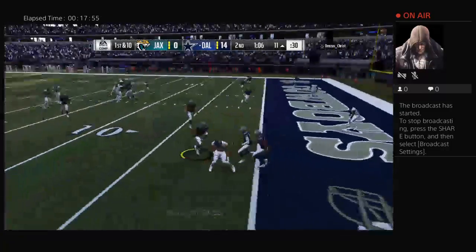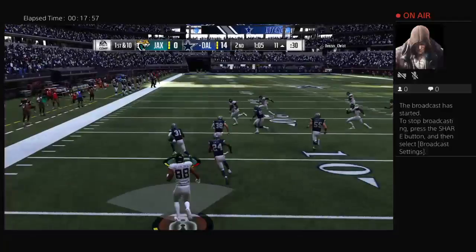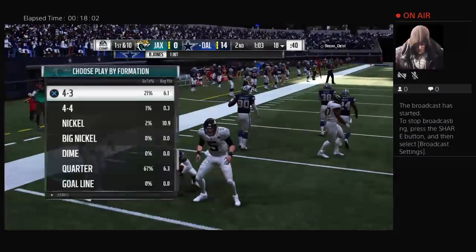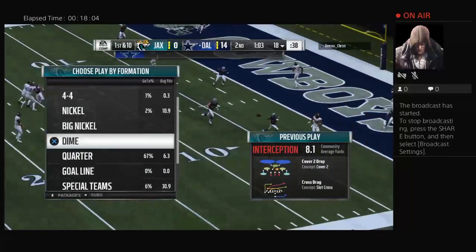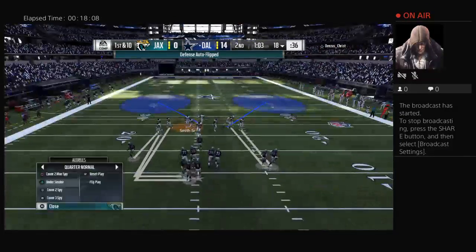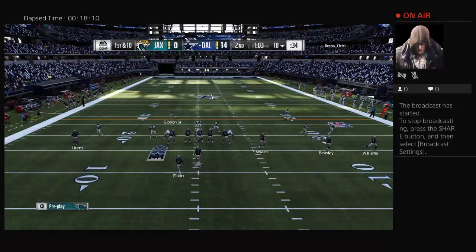And his pass is intercepted for the 4th time today. Picked off by Byron Jones. And he returns it here to his own 18-yard line. We haven't even escaped the 1st half, and he's already thrown 4 picks.